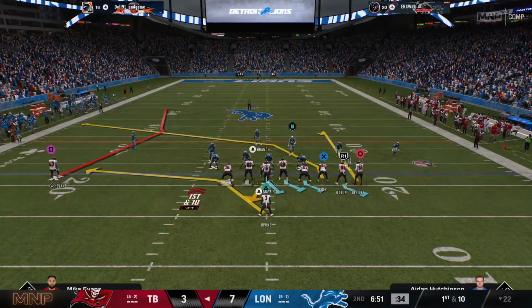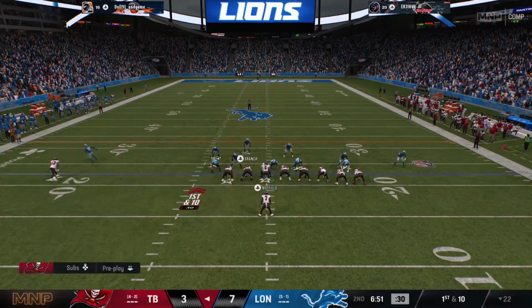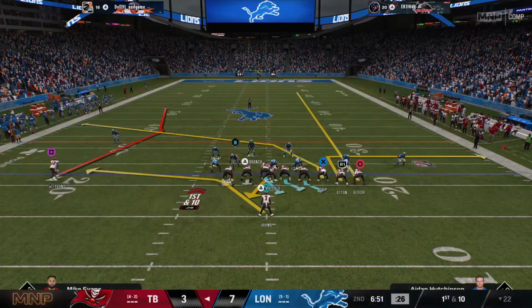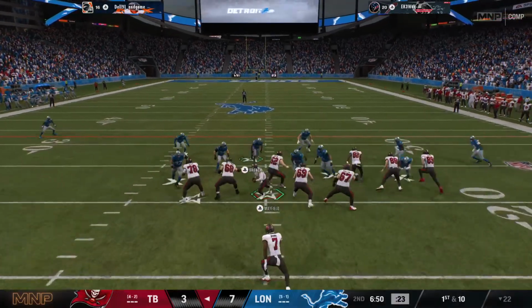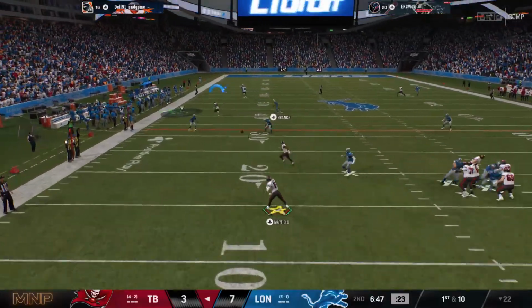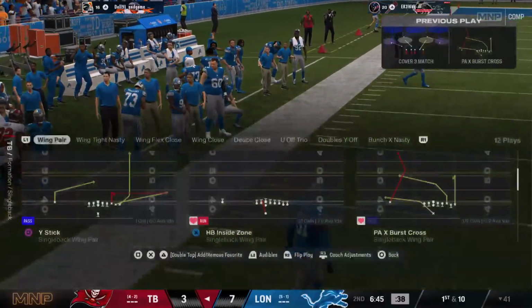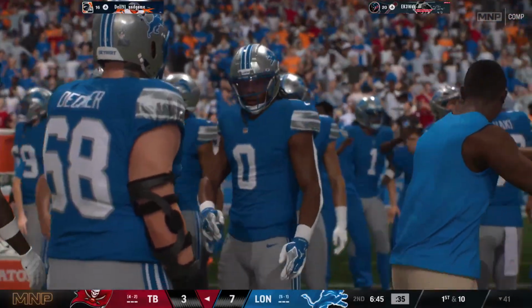Offense showing trips out right as they get set for this first and 10. Baker now off the play fake, vacates quickly left side. Big catch is made, and he got the feet in too. A 19-yard pickup, and that's going to move the chains.